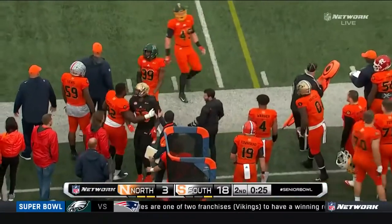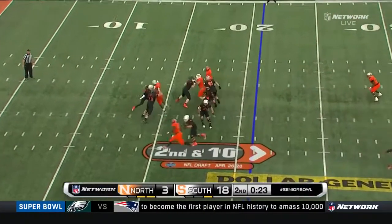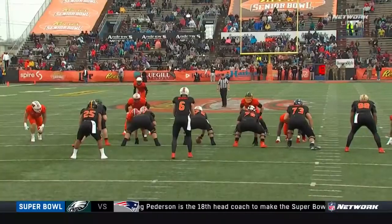High and wide. Catch the football. Oh, do you have it? Do you not have it? Do you have it? You were testing his resolve, which is really cool. I think he could probably solve it. It was good. Super nice kid.